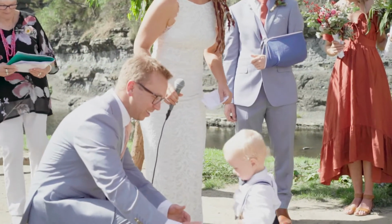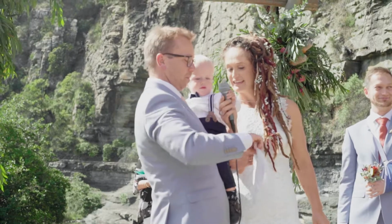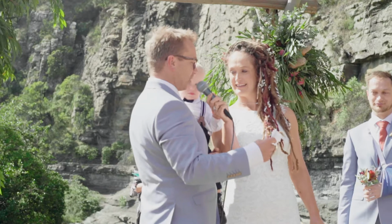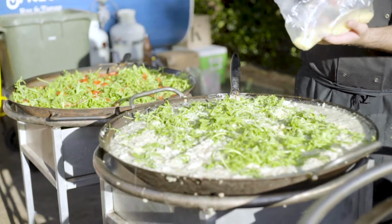The family vow that they made to their son Riley was a brilliant and special way to include him, and it emphasised that it was more than just a wedding, it was a celebration of the family that they had created. Dinner was 3 delicious choices of paella: seafood, chicken mushroom, and vegan.